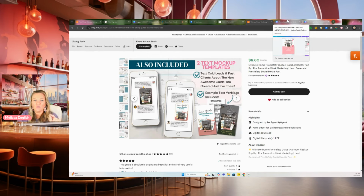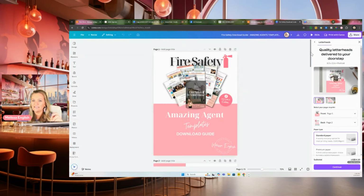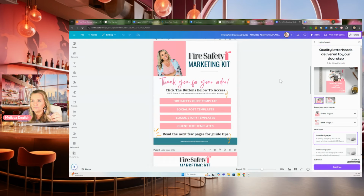Okay. So if you come in and buy the little marketing kit, it's $9.60. You're going to get this little workbook. It's kind of like a little download guide. But essentially, it has your little buttons right here. So you've got the guide template. Everything is editable in Canva, in the free version of Canva.